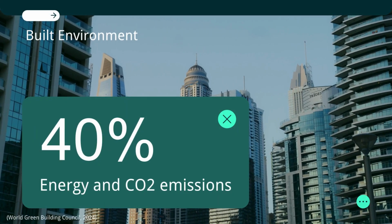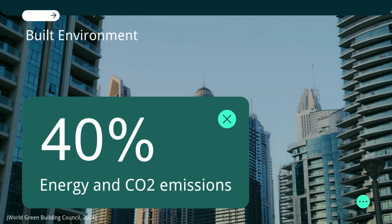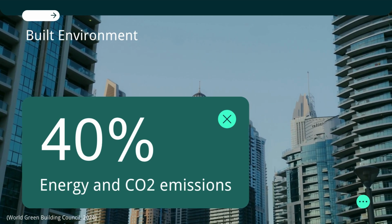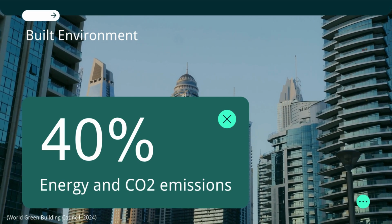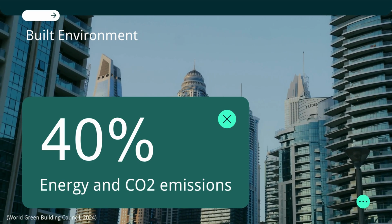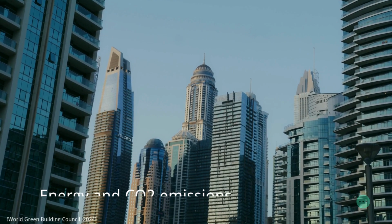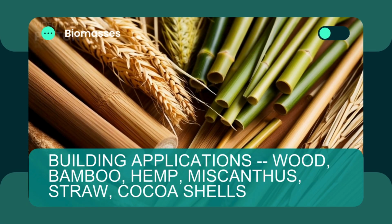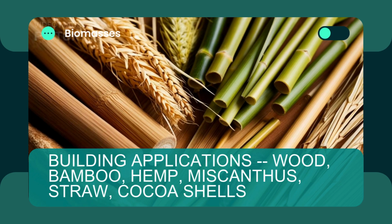Worldwide, the building sector accounts for about 40% of energy and process-related CO2 emissions, contributing significantly to global warming. As a result, producing and using eco-friendly building materials has become crucial in addressing the whole-life carbon emissions of both existing and new buildings. Today, biomasses like wood, bamboo, hemp, miscanthus, straw, and cocoa shells are gaining popularity and are widely used in various building applications.